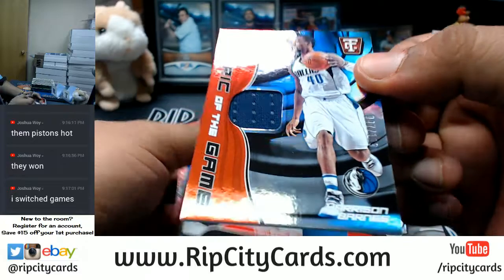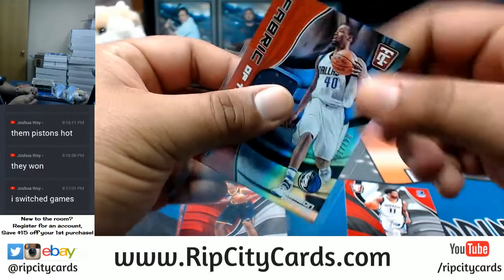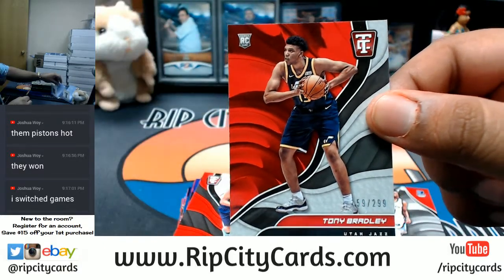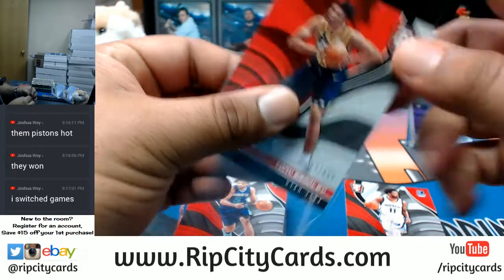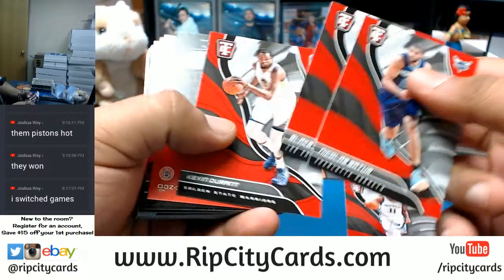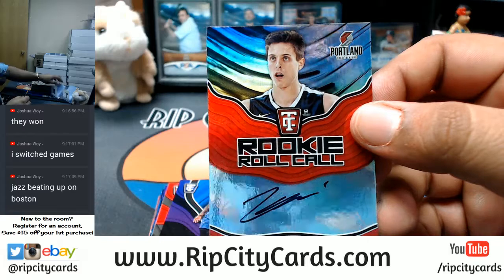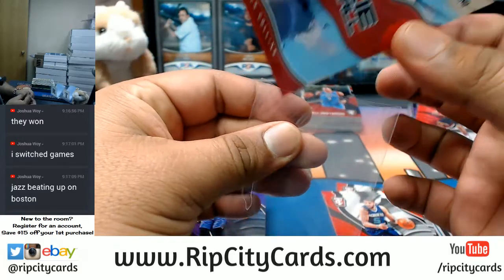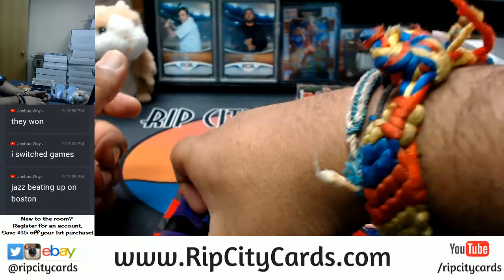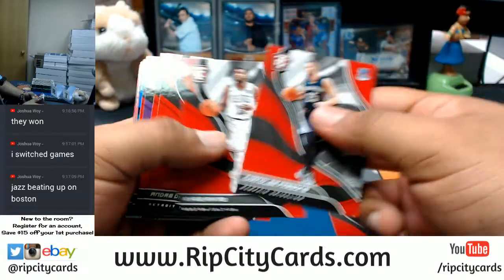Harrison Barnes with a patch to /199 for the Mavericks. Tony Bradley to /299 for the Jazz. Thunder and the Sixers having a pretty entertaining game. For the Blazers, Zach Collins, the autograph. How deep is that game, Josh? Marquese Chriss, Suns, refractor.